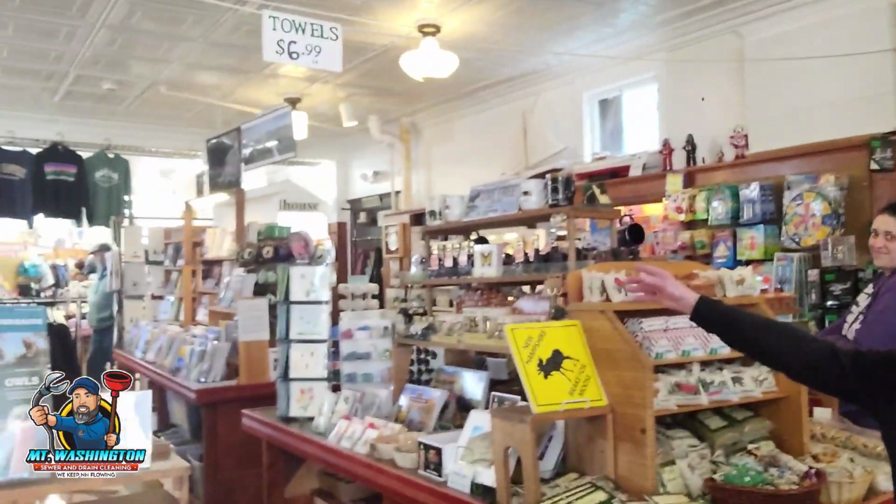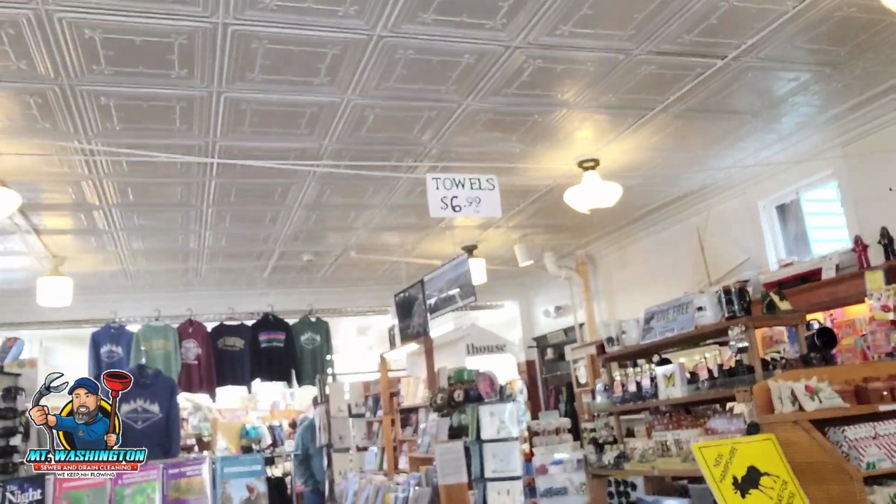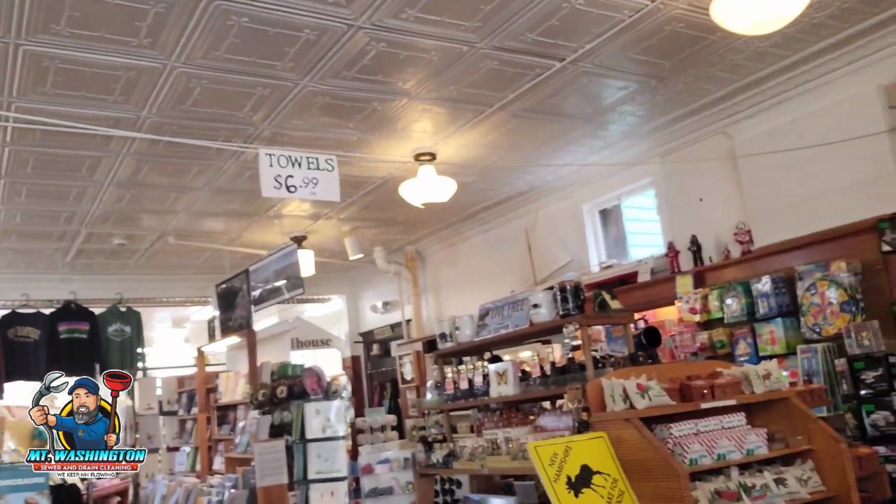Nostalgia. The whole front, where the shirts are, that's the old part of the building. The back was started in 1938. Wow, you just don't come across old buildings like that anymore, because they're all just torn down or renovated into generic stores. It's stores like this that keep New Hampshire going, and we keep New Hampshire flowing.